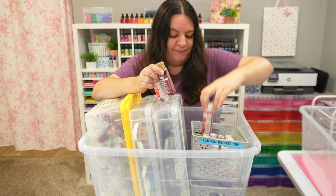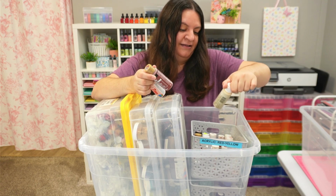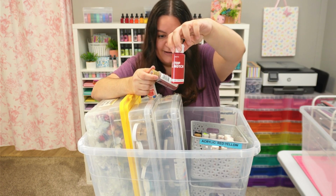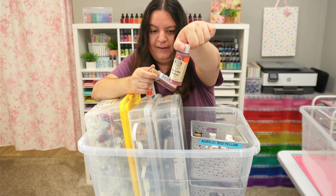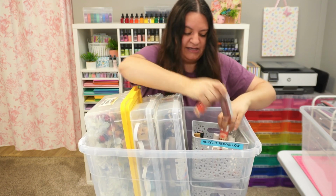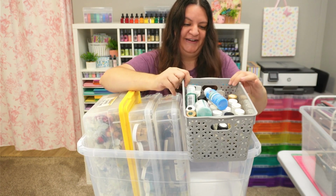There's a bunch of different brands in here, including Martha Stewart, Craft Smart, Folk Art. Wait, is there Deco Art and Folk Art? Top Notch, that's one I haven't really seen. Apple Barrel. So a lot of these are fairly inexpensive. Honestly, we sell most of these for 10 cents to a quarter, which is probably why we don't keep them in stock for very long.